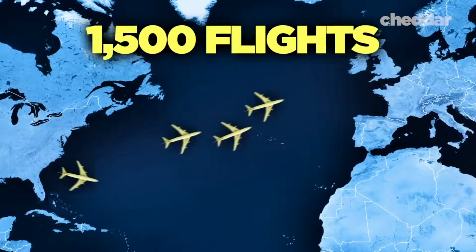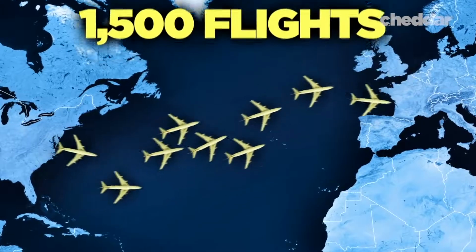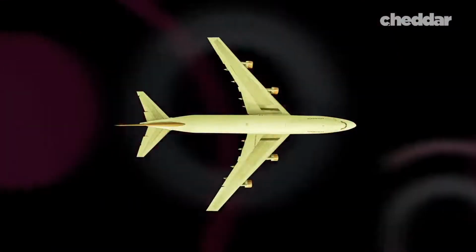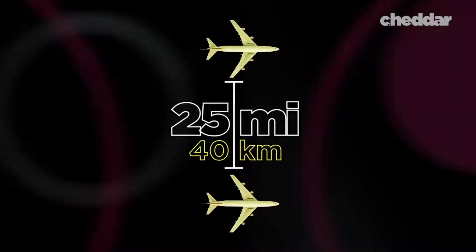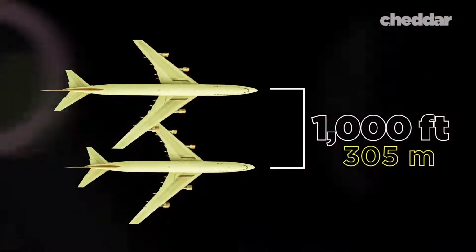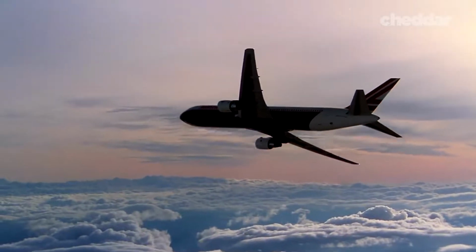On an average summer night, around 1,500 flights traverse the Atlantic from the United States to Europe. And almost all take this one route, like a highway at rush hour. These planes are separated by only 40 miles in distance and 25 miles laterally. Vertically, they fly as close as 1,000 feet to each other. It takes an immeasurable amount of planning and precision.